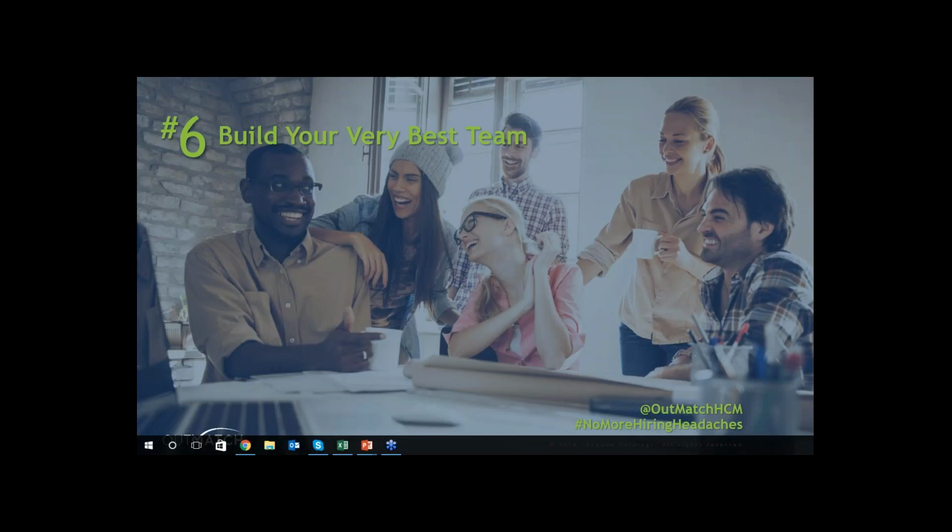So number 6 here moves us on, and it's something that's very difficult to do: build your very best team. We've discussed a lot about selecting individuals into jobs, but what about within the context of building teams?